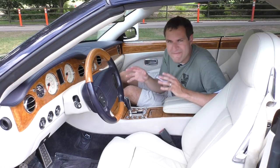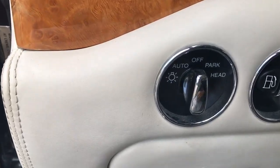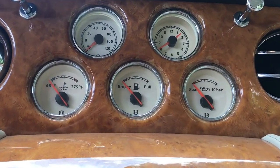Another hilarious little detail that makes this car just that much nicer than a normal one is the fact that there are no abbreviations inside this interior. In your car, when you try to turn on the headlights, there's probably a little icon that looks like a headlight. In this car, it says head. When you go to look at the fuel situation in this car, it doesn't say E and F and make you wonder what E and F stand for. It says empty and full.